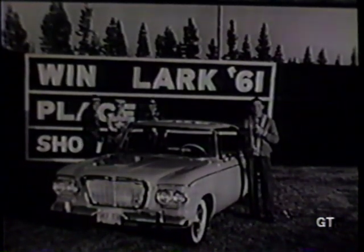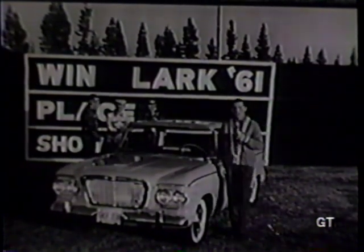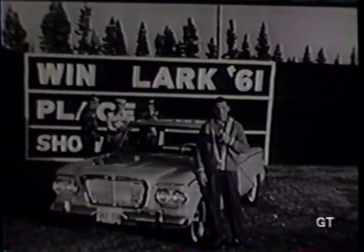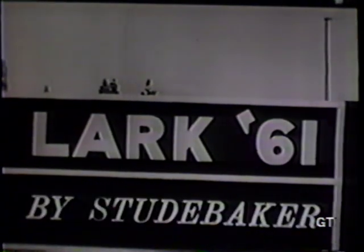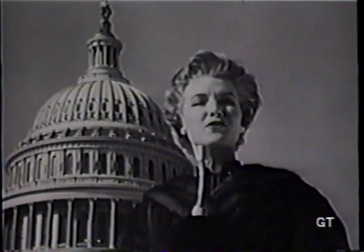The Lark. In seven models. So take a demonstration drive. Remember, you have to drive the Lark to believe it. The Lark by Studebaker.